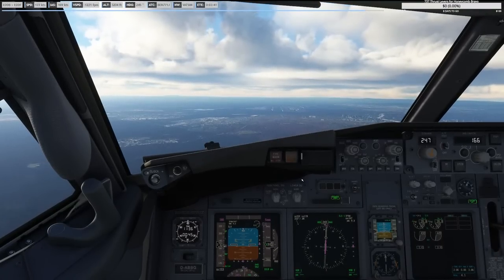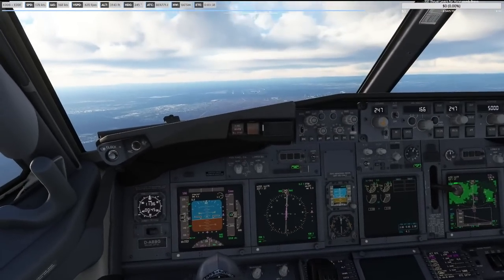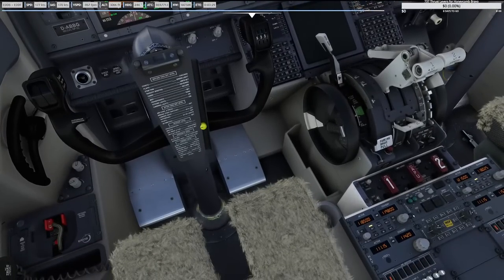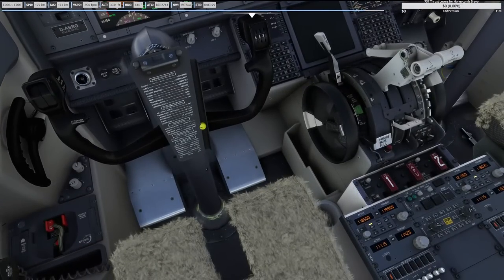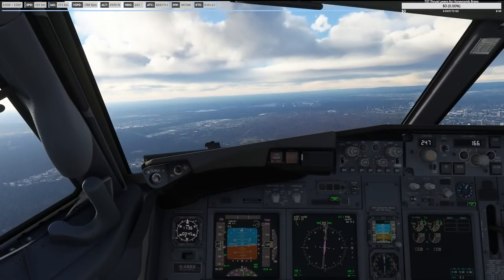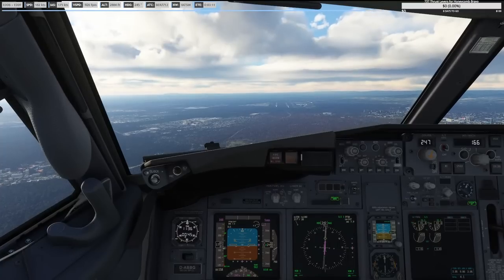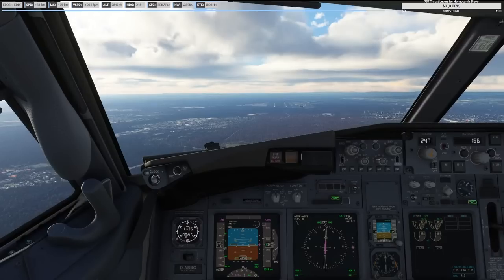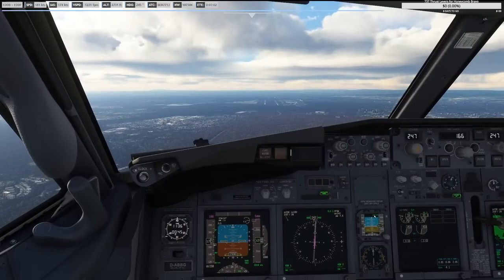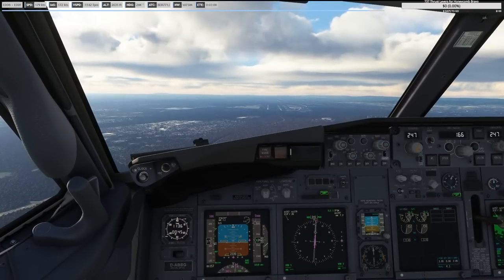Contact Tower, Lufthansa 771 Juliet, ILS 25 left. Lufthansa 771 Juliet, Tower, runway 25 left, number 2. 771 Juliet, we have 25 center inside as well. Well, it's just a little hint from my side to tell him, like, we could take a swing over at any moment.